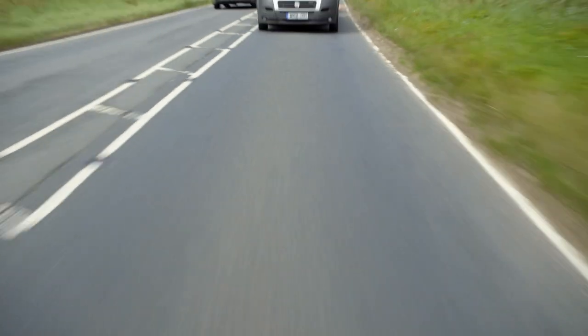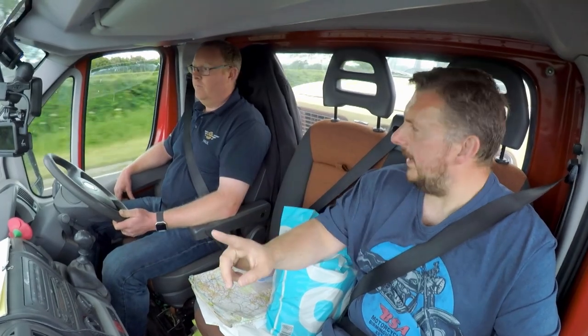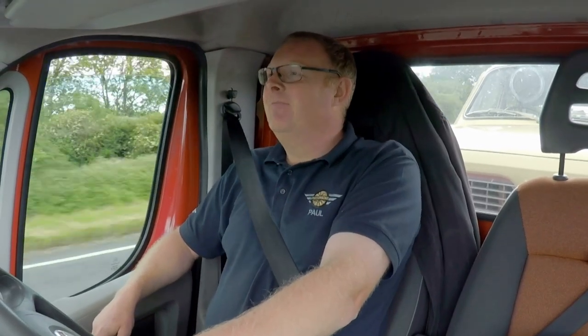Paul's returning to base after a collection from Lancashire. There's a right way and a wrong way to strap them. I mean, look how many people strap them just one way. Yeah, they've been in the cab. His chatty passenger is Danny Vernon, a regular customer, keen to escort his precious cargo across the Pennines.